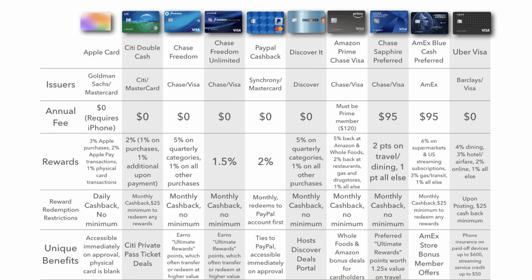So if you are going to use this credit card, I would only spend in one category. That category being the category that you spend the most in. That way you'll be just getting 5% cash back and you won't be getting 1% cash back in the category that you don't spend all that much in.